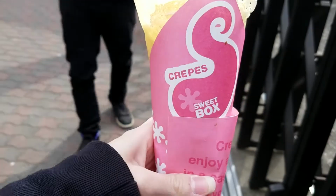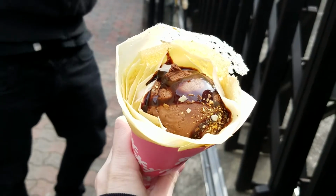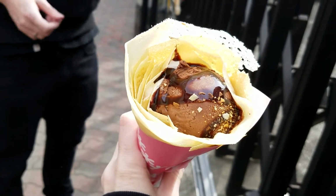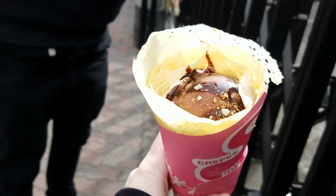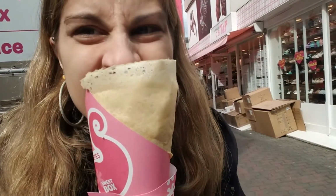So we went to Sweet Box Crepes. And I got the strawberry with double chocolate ice cream and chocolate syrup. Ooh, yummy. So happy. We're going to the Disney store right now. Ooh, let's see if I can find something cute for my sister.